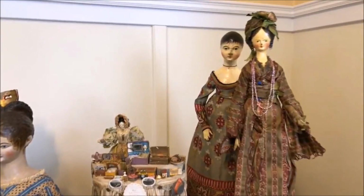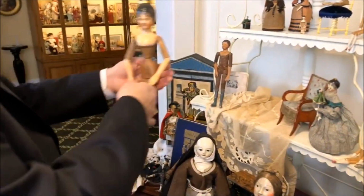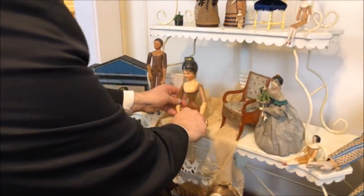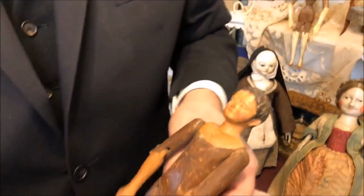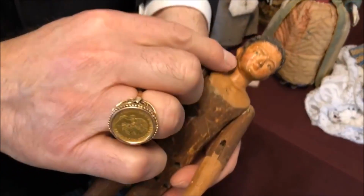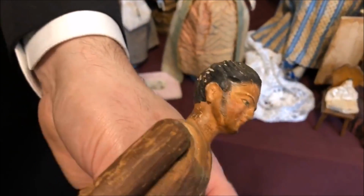So here we're in the 1820s, and we also have this wonderful male. Look at him. This is the same period. But look, he's got a 5 o'clock shadow. That's not damage. It's meant to be a 5 o'clock shadow. And look at his sideburns. His sideburns are wonderful.